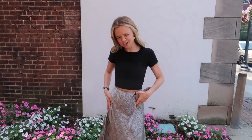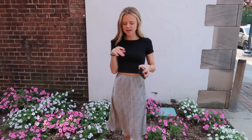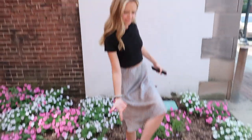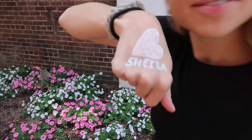Okay. My skirt and my top are both from TJ Maxx. My earrings are both from Shein. Shein. Air Forces. And makeup and hair are done by me. Wait. Oh, my tattoo is compliments of Eva Chupp and Sheila, local tattoo artist. Hit her up. Yeah. Queenie.